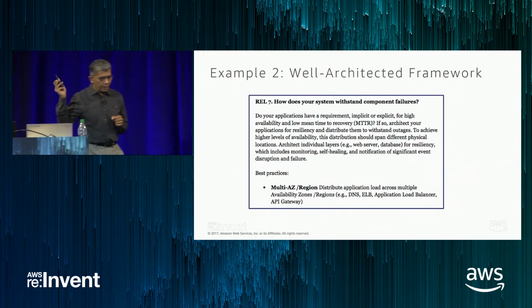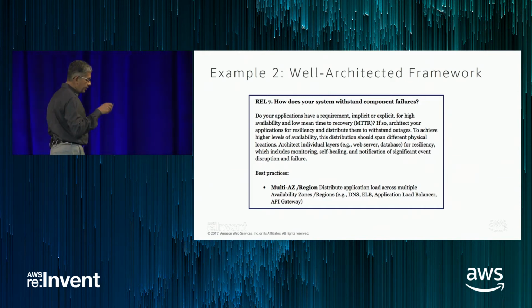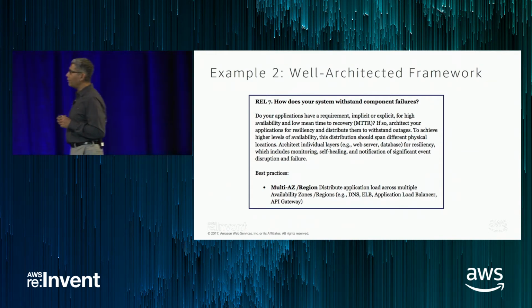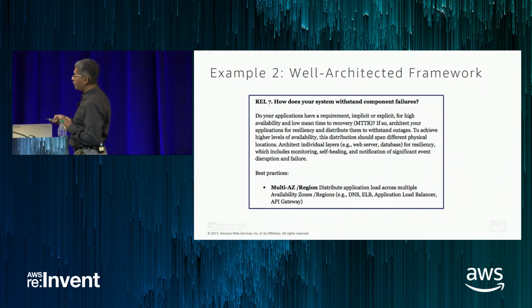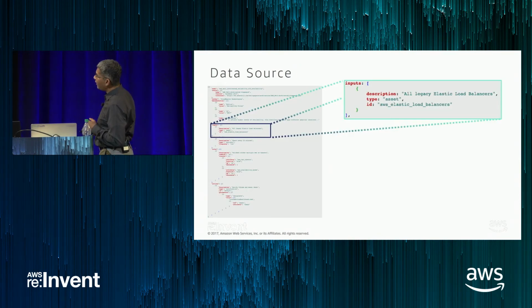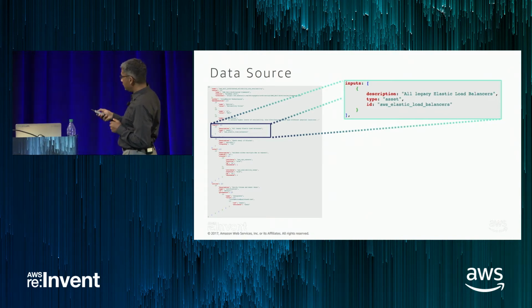So there are 4 pillars. It's broken down into, I think, performance, reliability, security, and cost optimization. I just picked a random one from reliability, which is making sure your resources are spread across multiple regions or AZs. Again, they have a very descriptive document that tells you exactly what these guidelines are. I'm going to pick one of these, which is ELB, and skip over the headers. The input here is your asset information, which is your Elastic Load Balancers.